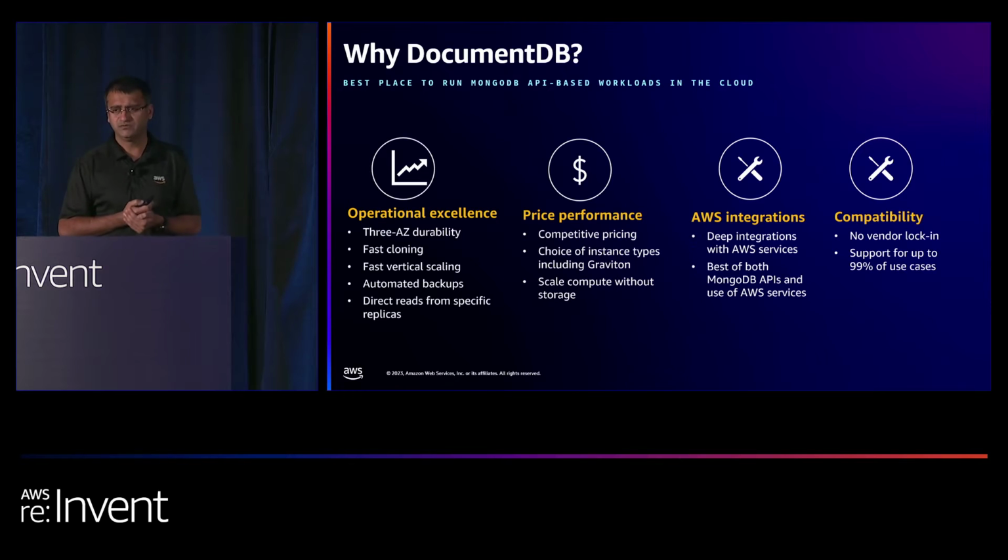Customers also choose DocumentDB for our deep AWS integrations. Our number of integrations continues to increase, and I have a few more coming up. With these integrations, you get the best of both MongoDB APIs and the AWS services that you can use in your applications. Finally, compatibility. There's no vendor lock-in with DocumentDB.